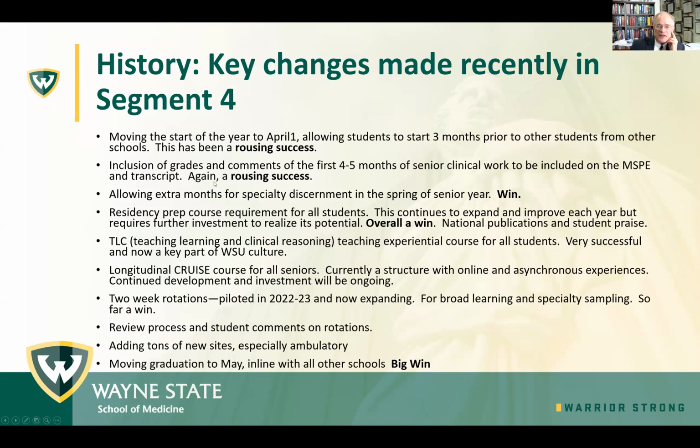This gave us the opportunity to put in grades and comments for our MSPE, which is a dean's letter that gets sent to residency programs. And that's been a very good advancement. There are students that finish third year and don't know what they want to go into. That's pretty much normal. And they've got an extra three months to figure out what they do want to go into, which has been a great success.